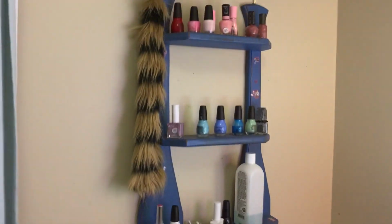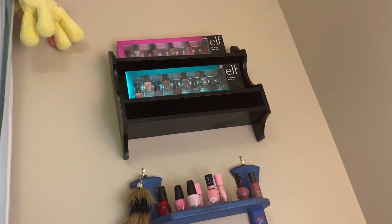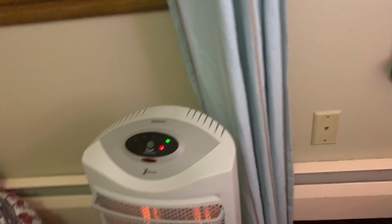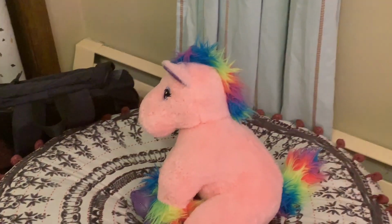And then above that, over here, I have my nail polish shelf. I do my nails a lot, and then above that, some more nail polish and this furry tail, because why not? Got it at Valley Fair. And then over here is another one of those cushions with James on top of it. This is James. He's like my favorite thing ever. Got him at a thrift store.